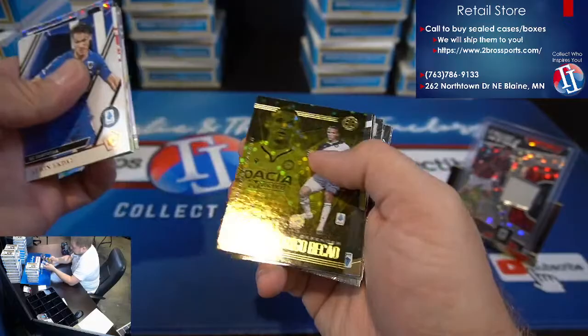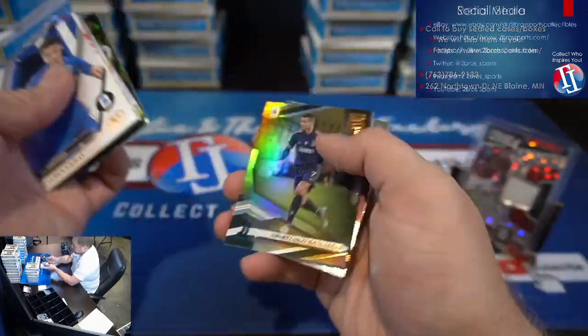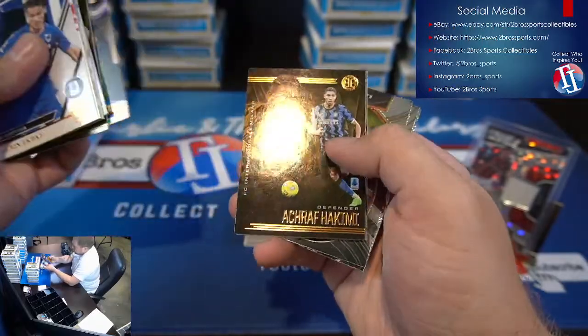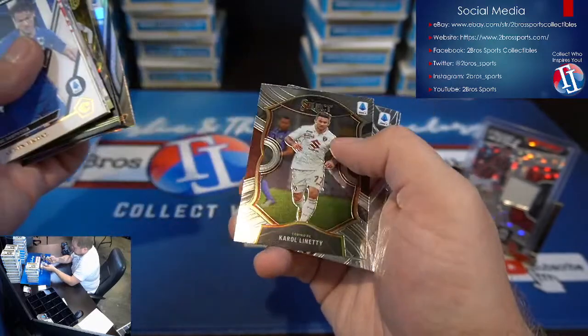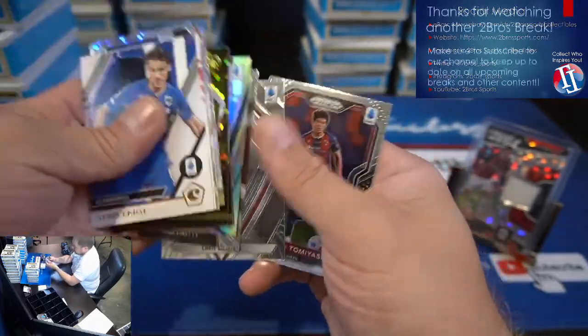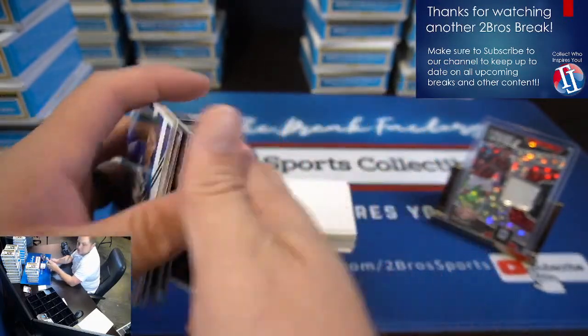Giassi for Spezia. This one goes to Udinese. Bacau, Cristiano Ronaldo, Hakimi, Negadello, Linetti. It's Chris Smalling and Tomiyasu, Panini Prism.